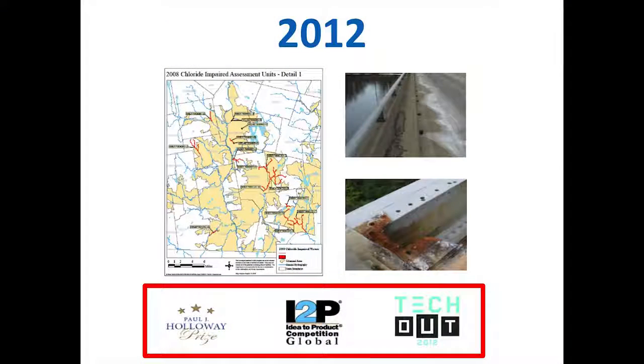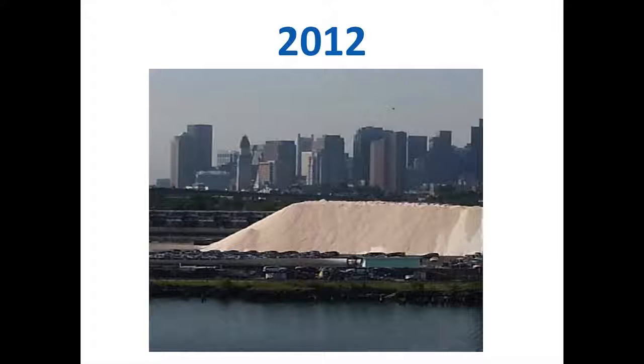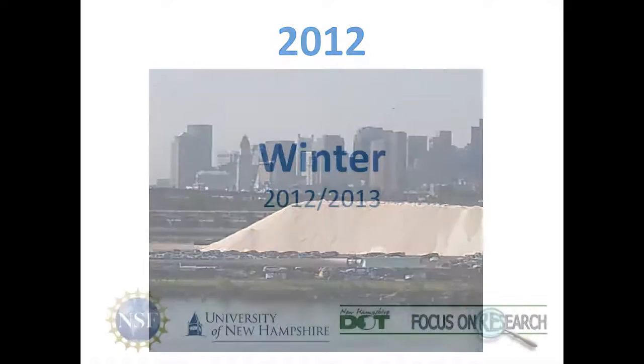systems. And that allowed me to get some traction through the Holloway competition, Idea to Product competition, as well as the Tech Out Challenge, all in 2012. And it's a big problem. About 18 million tons of salt are spread on U.S. roadways each year. That's a look at the big salt pile in Charlestown, Boston in the background.